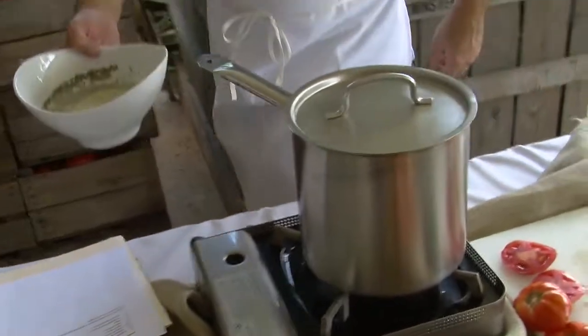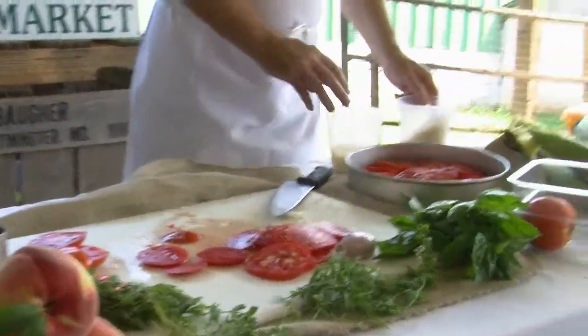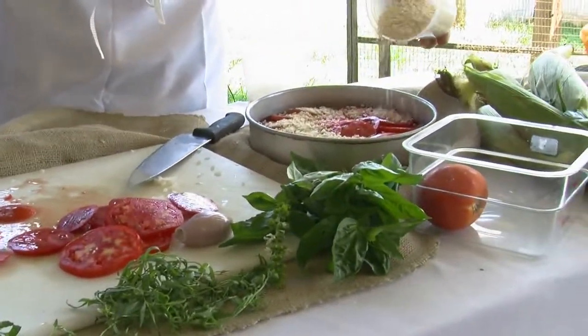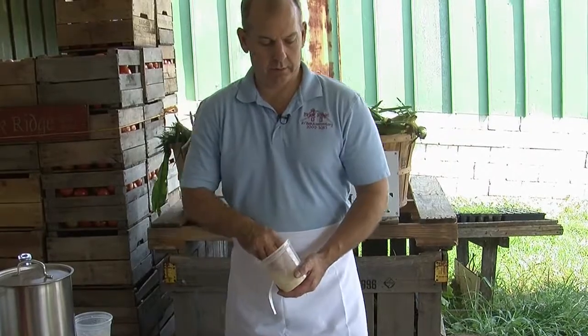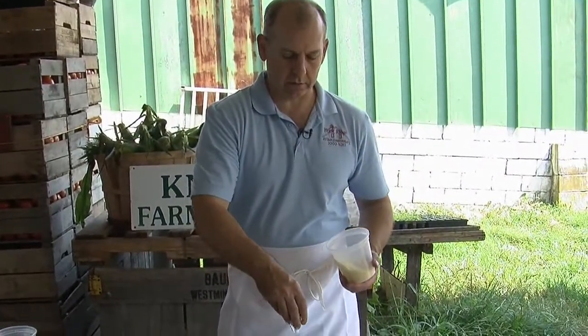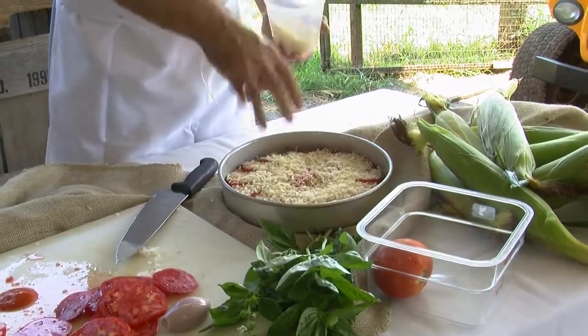Next we're going to layer some breadcrumbs and cheese. So on top of this first layer, I'm going to sprinkle the next third of my breadcrumbs. What this is going to do is keep the tomatoes, as they cook, from giving out a little bit of juice. And basically, the breadcrumbs are going to sort of hold everything together and keep everything from being too wet. This is shredded Parmesan cheese and Swiss cheese mixed, and that goes on top next.